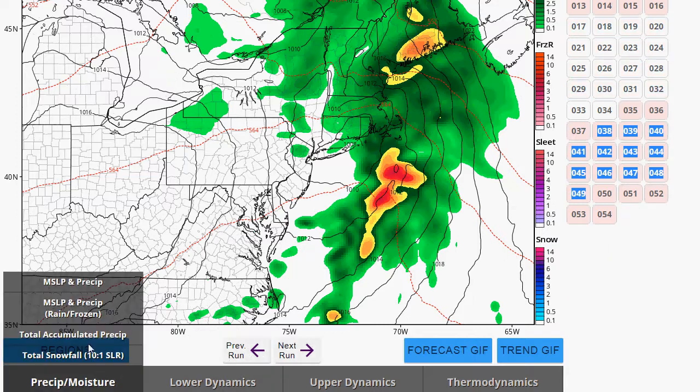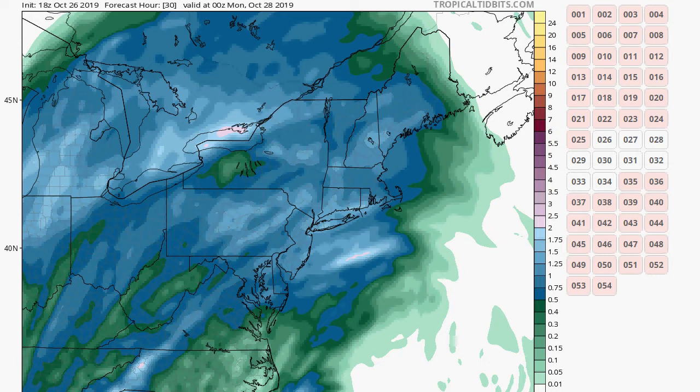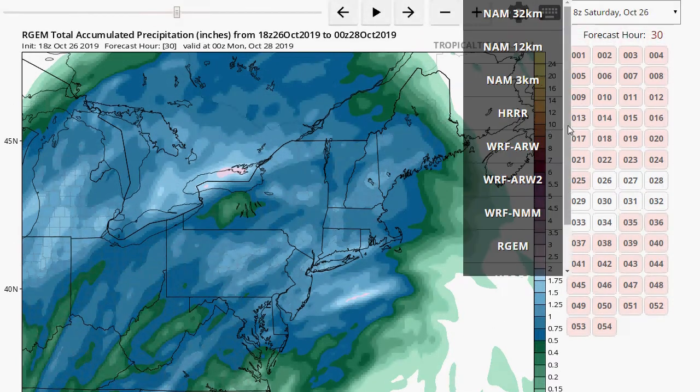And what does this have? I'm curious. This is probably even more. No, it's about the same, between 1 and 2 inches. You can see a widespread rainfall event across the area. That's the RGEM model.